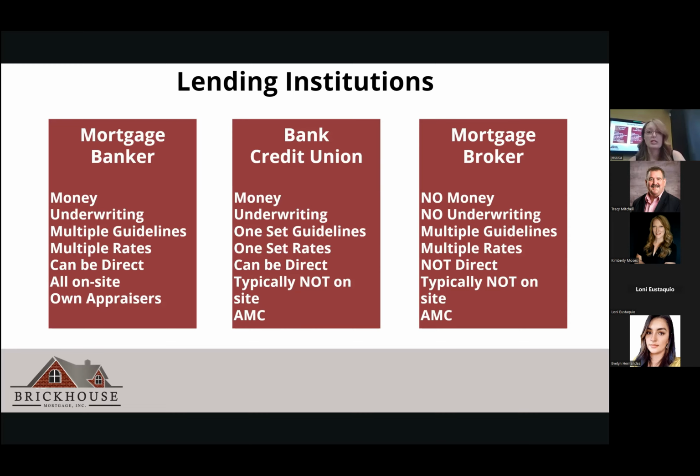For us, our processor is not on site, but Hallie is absolutely phenomenal. She's always available. So if you ever get the opportunity to work with her, just know that she is definitely a little bulldog and will do everything in her power to get it done as fast as possible. And then obviously our underwriters are whichever bank we are going with. And then we also work with an appraisal management company, depending on which lender we are working with.